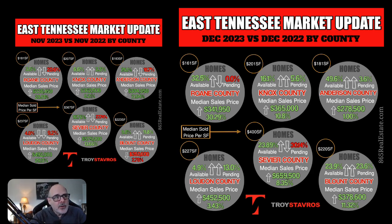and coming in at $365,000, with the median sold price per square foot coming in at $201 per square foot. When we look at Anderson County, the available inventory in Anderson County is up 49.6%. Pending sales are up 3.6%. The median sales price in Anderson County is up 1% compared to a year ago and coming in at $278,500, with the median sold price per square foot coming in at $181 per square foot.